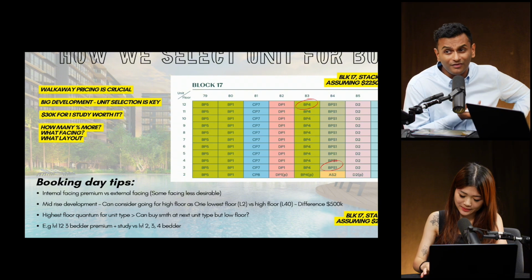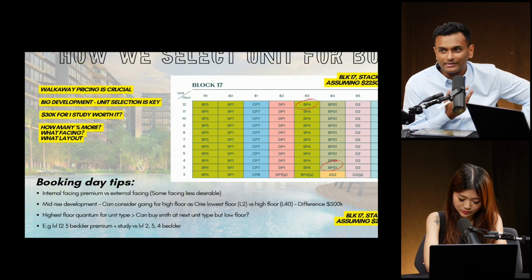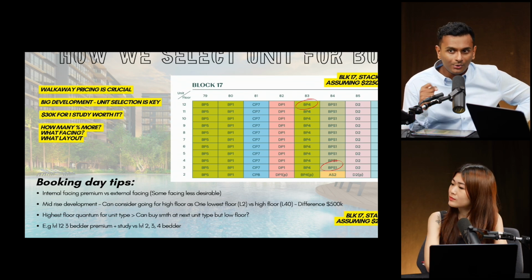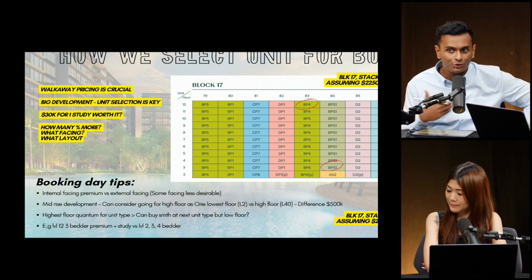the difference can be up to 500k. Correct, it's quite crazy because you're both getting the same unit type, it's just that one is the highest and one is the lowest floor. It's 500k. So this is what I mean by knowing all these small things. Definitely it's very important to have someone with you to guide you through this process.